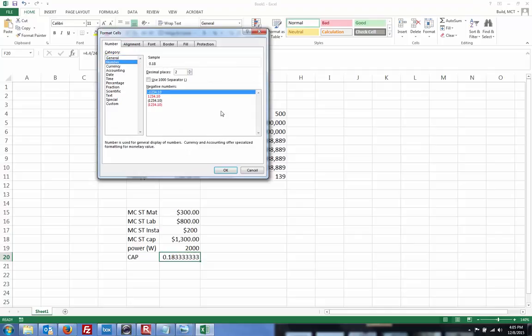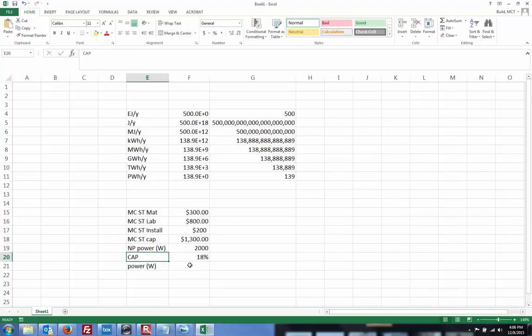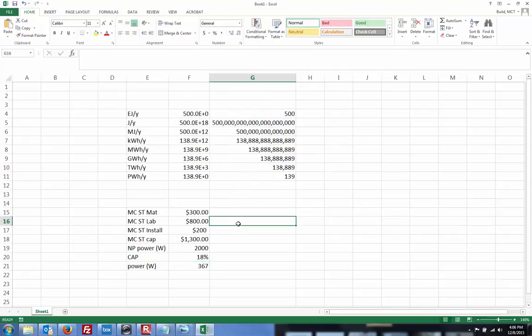Let's throw that as a percentage, 0 decimals. Fine. And then power in watts. I'll call it the nameplate power. That's what it's capable of. And then its total power equals that times that. Okay. Still pretty good. You've got a 367 watt system.